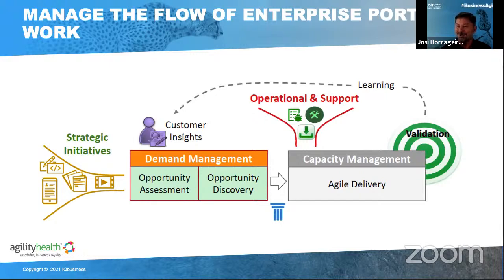Biase is smiling. Why are you smiling? Because you make it sound so easy, but it really isn't. It's so easy, Josi. We just do that. But we'll come back to that, to some of the challenges that we're experiencing.